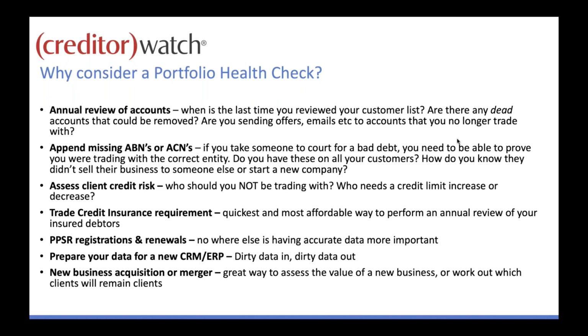And then the last one here, new business acquisition or merger. Portfolio Health Check is a great way to assess the value of a new business. Great way to have a look at which clients of theirs you may want to keep, which ones you want to get rid of, where there's opportunity, where there's risk, that sort of thing. It's a really, really powerful tool to utilize.